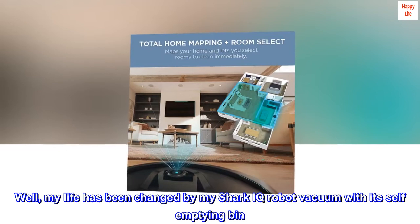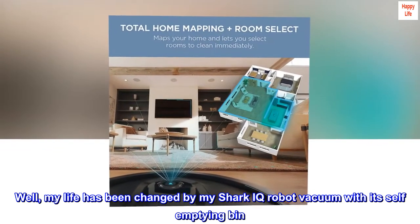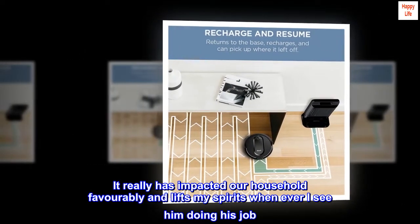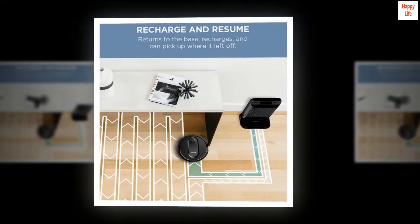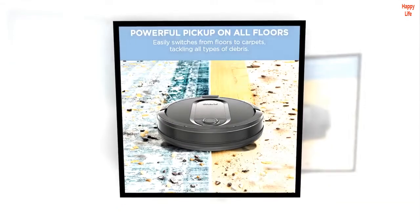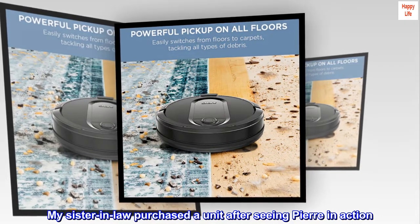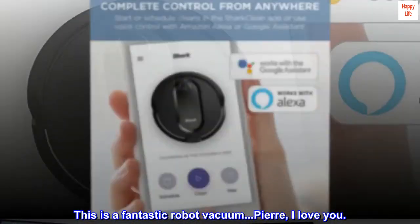Well, my life has been changed by my Shark IQ robot vacuum with its self-emptying bin. It really has impacted our household favorably and lifts my spirits whenever I see him doing his job. I have named it Pierre, and he quietly moves through the house doing a wonderful job. My sister-in-law purchased a unit after seeing Pierre in action. This is a fantastic robot vacuum. Pierre, I love you.